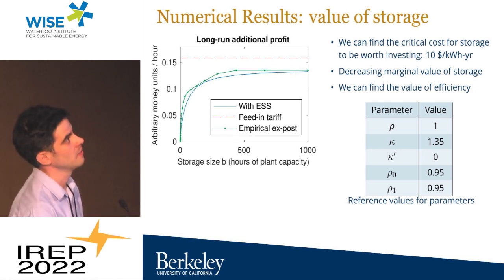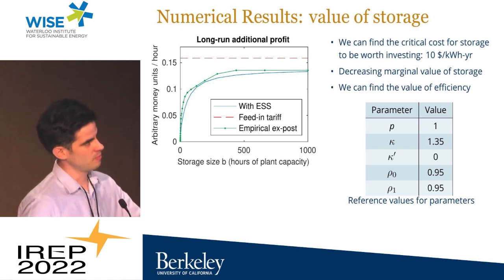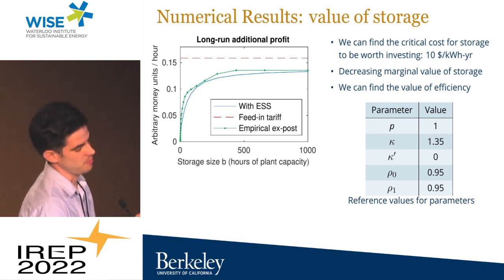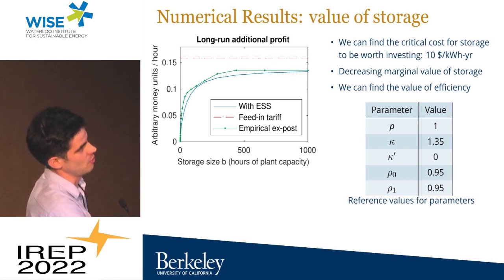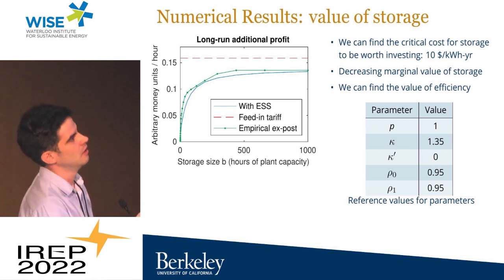result, which is reassuring. And we're comparing this with the benchmark of the feed-in tariff, meaning what the wind power plant would receive if it could get the price P any time that power is generated. So this is like the best case scenario for a wind power plant, which was common in Europe at the start of renewable energy.